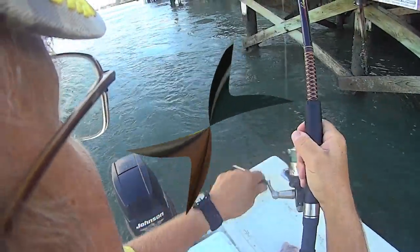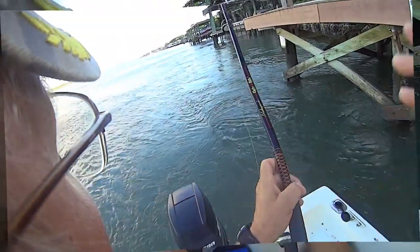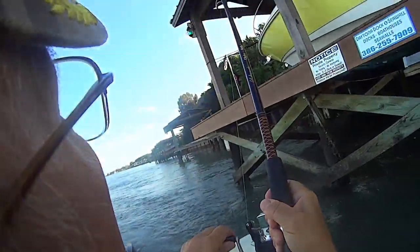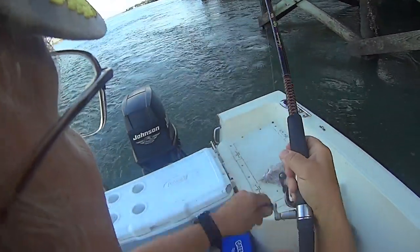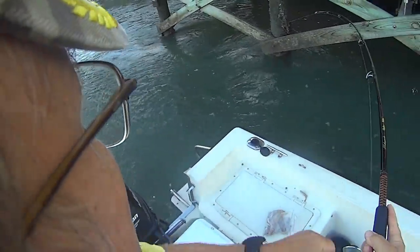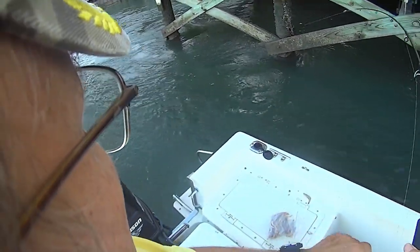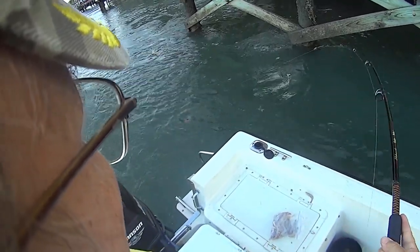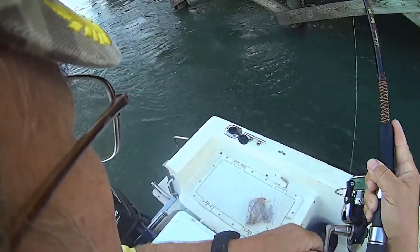Let's see what this is. Oh, got off. Let's see if we can get this one into the boat. This is a strange pull, like another daggum oyster toadfish. Yeah, I think it's just another mother-in-law oyster toad. Not sure though.